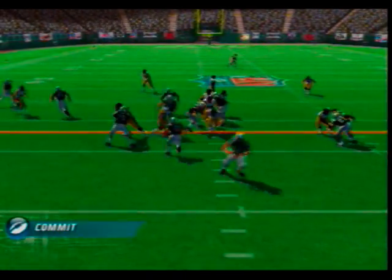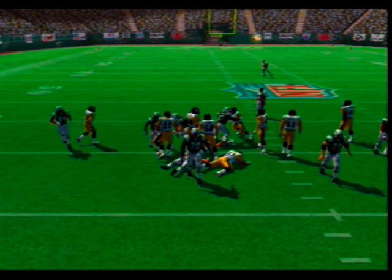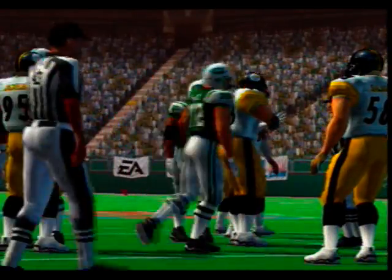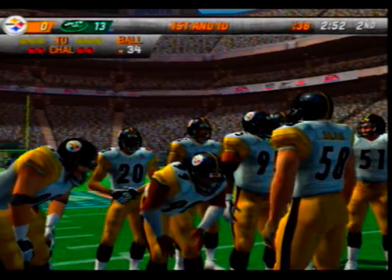They've executed very well on third down so far, and that's a big reason why they're ahead at the moment. Good call that time. Got just what they needed. They didn't get a lot of yards with that one, but they got just enough to convert for the first down. All you have to do.